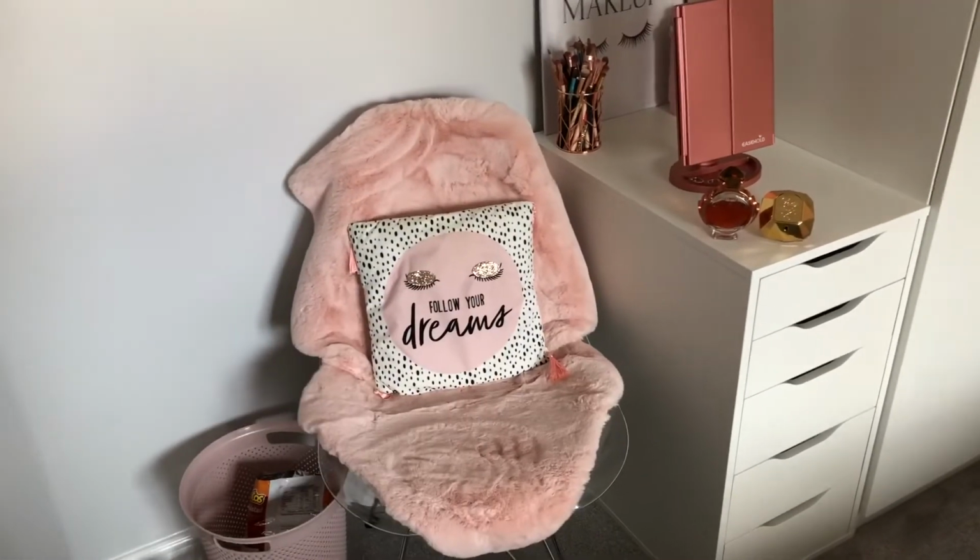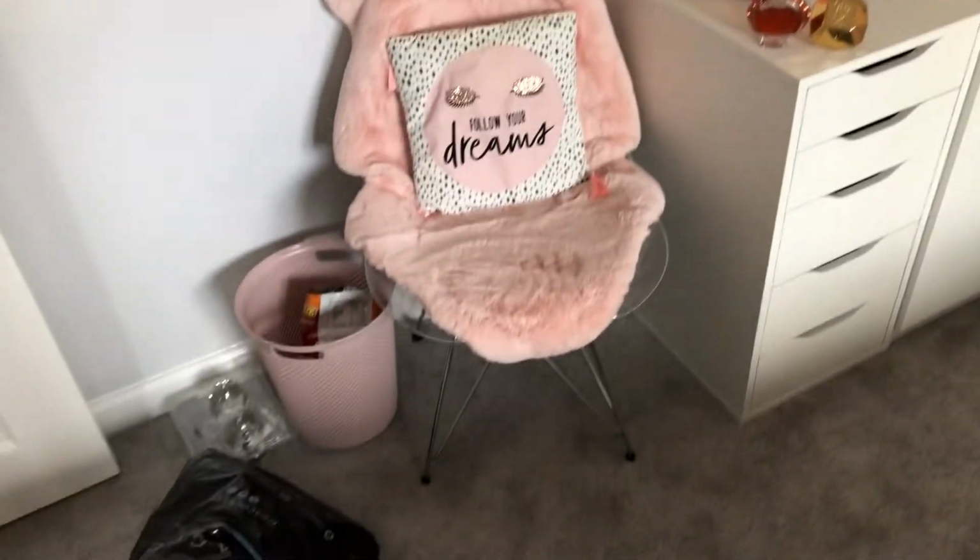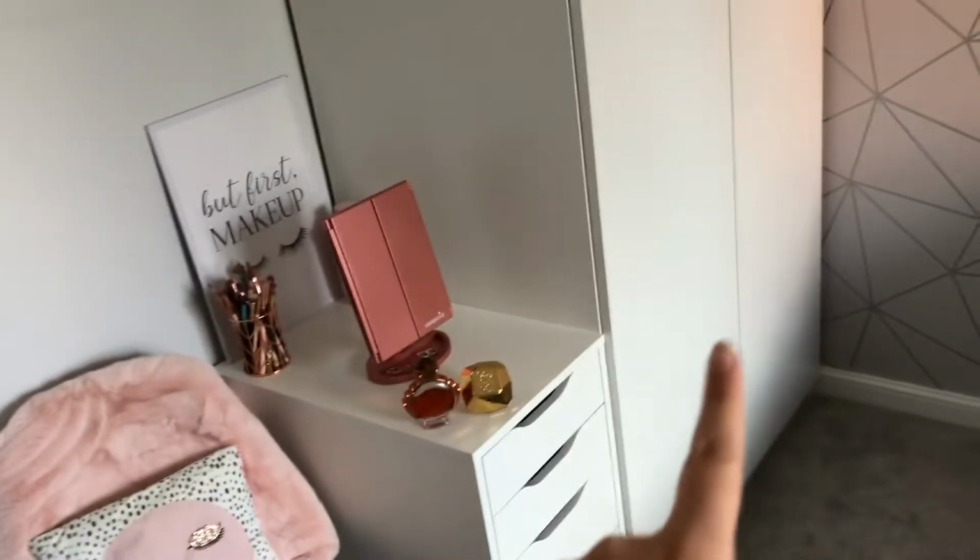Just the rug does it for me. It's so pretty. But yeah, so that's that. Right next to my makeup drawers is my double wardrobe. So I was a bit silly and did not order handles for the wardrobe. So we have got some. We just need to drill holes into the wardrobe.